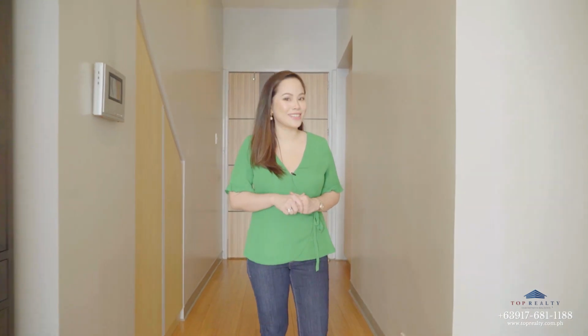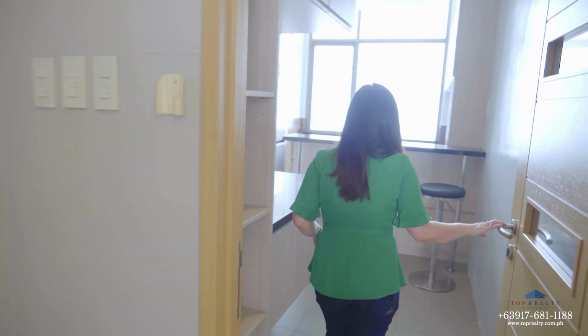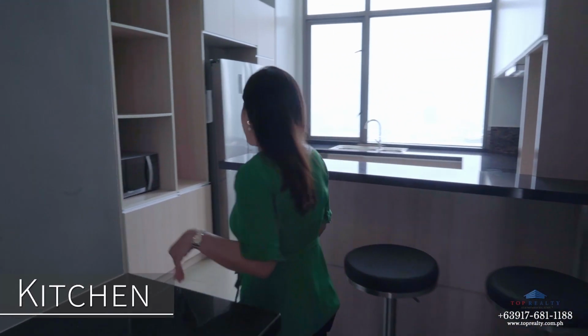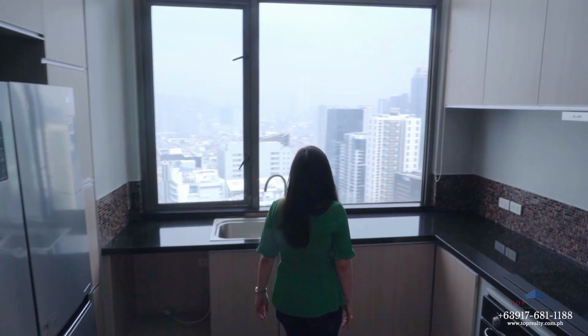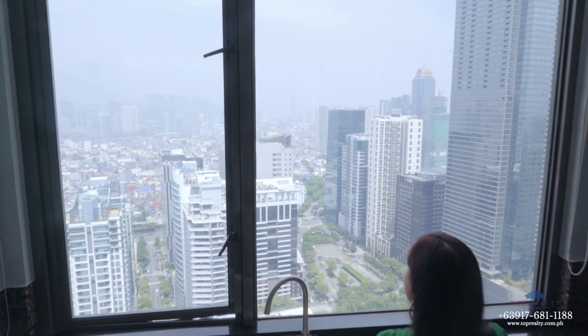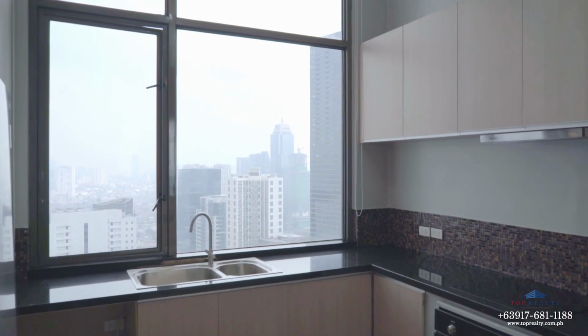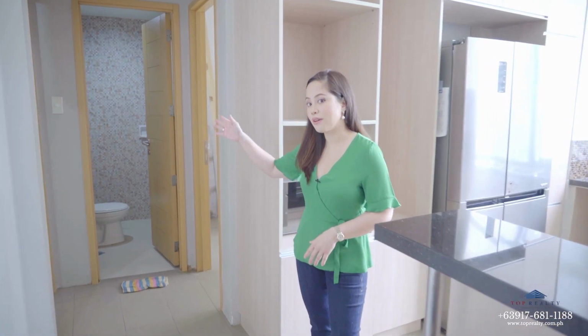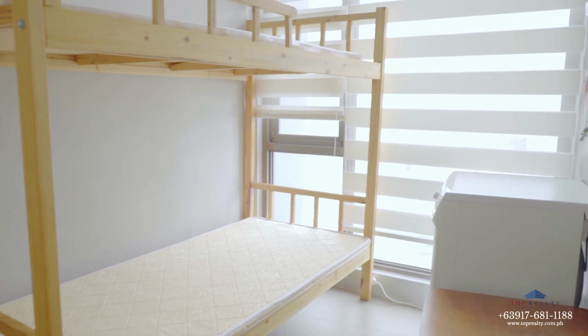So here we are at the entrance. Looks like any other hallway, but don't let that fool you. It simply sets things up for a dramatic crescendo. Let me just tease you a little bit longer and show you the kitchen first. So this kitchen not only has lots of counter space and storage, a nice breakfast nook, but it also offers this impressive view of BGC skyline and Ortigas skyline as well. So from this area, you also have access to the staff quarters with its own toilet and bath, and the pantry that doubles as a storage.